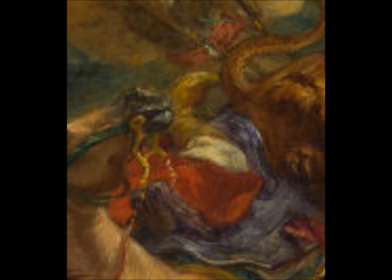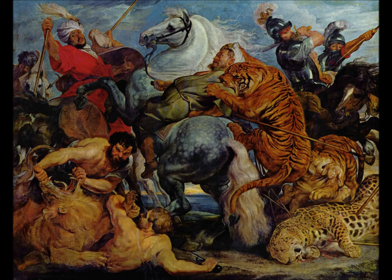Delacroix's use of brilliant colors can be traced back to the hunting pictures of Rubens, who also loved showing movement and colors in his paintings. Delacroix's hunt pictures show that Rubens had a great influence on Delacroix.